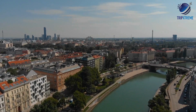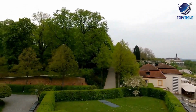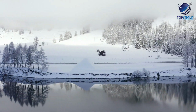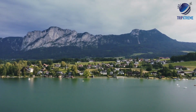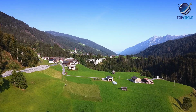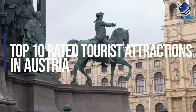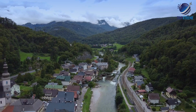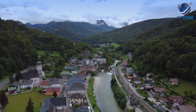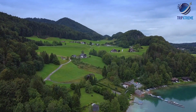Austria, one of Europe's most popular holiday destinations, attracts tourists year-round with places to visit in both summer and winter. In fact, with some of Europe's finest skiing, winter is almost as busy as summer in the country's spectacular mountain regions. In this video, we're going to be taking a look at the top 10 rated tourist attractions in Austria. And just wait till you see the number 1 that we're going to be showing in this video. Something you would never even have thought of, so make sure you watch till the end.